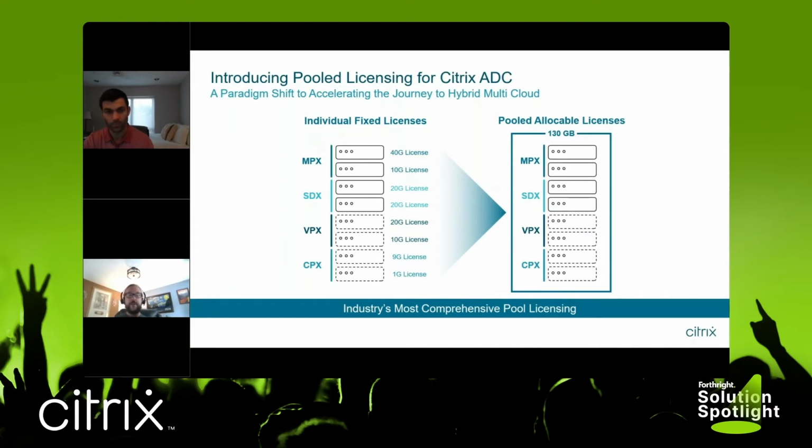The licenses can be used in on-prem deployments or in the cloud with services like AWS, Azure, or GCP, or in a private cloud. So what that does is that actually gives you maximum flexibility and license portability across your entire ADC product line. And what's great, and Nick is going to talk about this a little later, and he's going to show you a demo, all of this is managed from a single management console with our application delivery management.